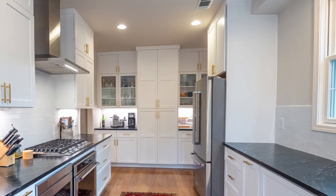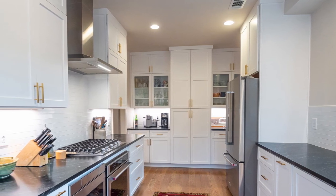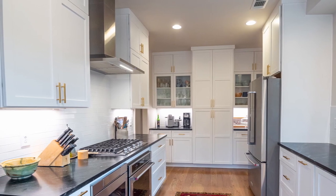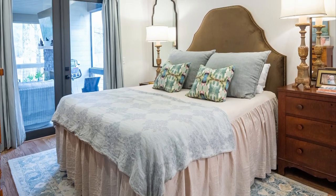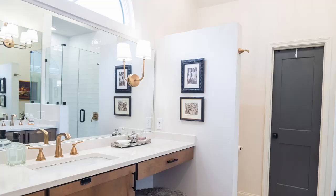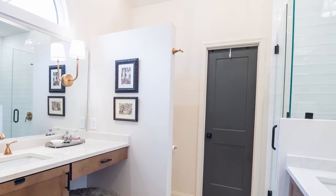Other kitchen highlights include leathered river black granite countertops, glass cabinet uppers flanking the built-in pantry, subway tile backsplash, a 5-burner gas cooktop, and French door stainless steel refrigerator. In the owner's bedroom, new oak flooring was installed and the existing windows were replaced by French doors leading to the porch. The adjoining bath now houses his and hers custom stained vanities with Montauk quartz countertops and a walk-in shower.